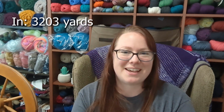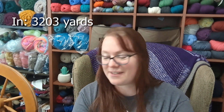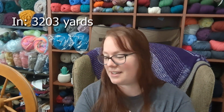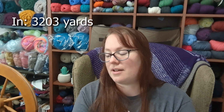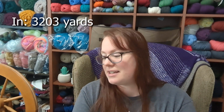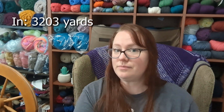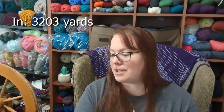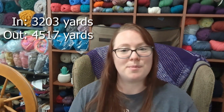So just over 3,000 yards have come into my yarn stash, and what has come out, I've had several finished projects this year, and of the 2 purchased yarns, I've used up most of those, which is great. So coming out of the stash, which includes my most recent cardigan finished object, is 4,517 yards. So far I am on track with my goal. I have used more than I have brought in.